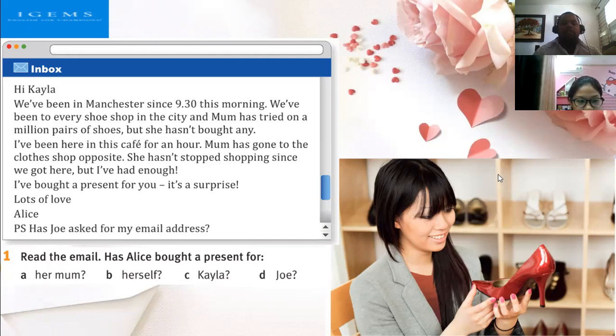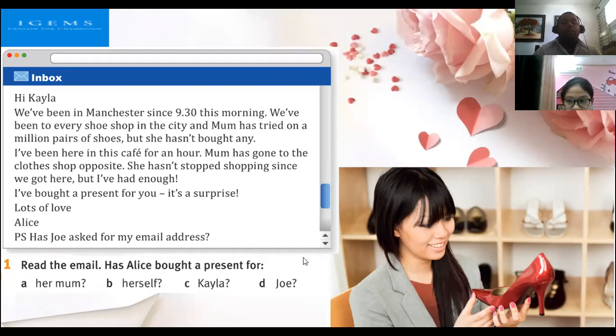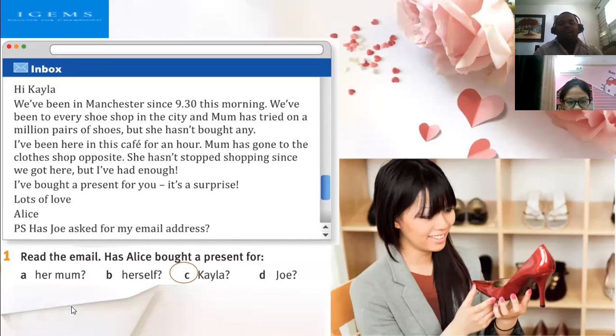Okay, fantastic. So now we look at this. What we are going to do first, here we have a multiple choice, where I want you to choose the correct option. Let me ask you something. Has Alice bought a present for her mom, herself, Kayla, or Joey? Kayla. Let's just check the answer. That's Kayla. Well done. Great job.